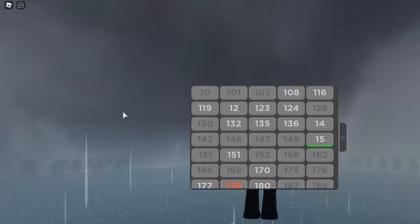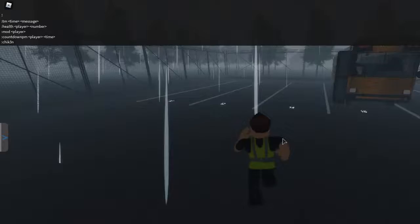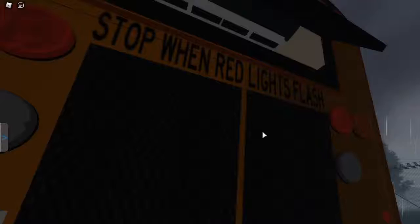Let's see. Find the bus 5. Bus 5 is up here. Yes, it is. Okay. Bus 5. This is an ICR. I believe it's a 2020. It really doesn't come equipped like the ICCE. It has a working side door. It has a working back door, I believe. Doesn't have a working open engine, but we're gonna test out inside the bus now.